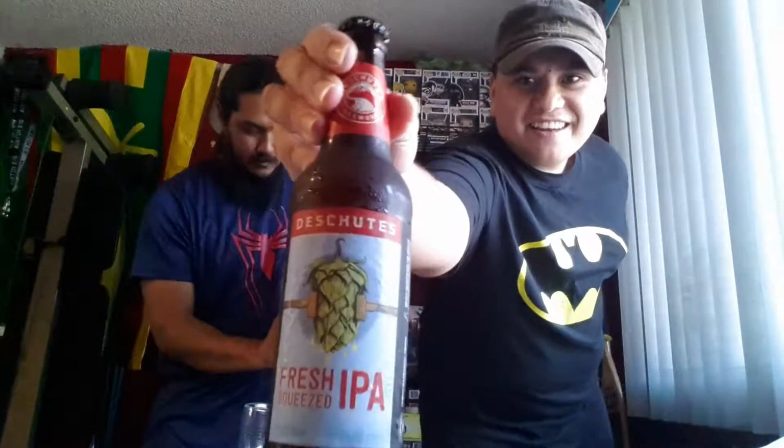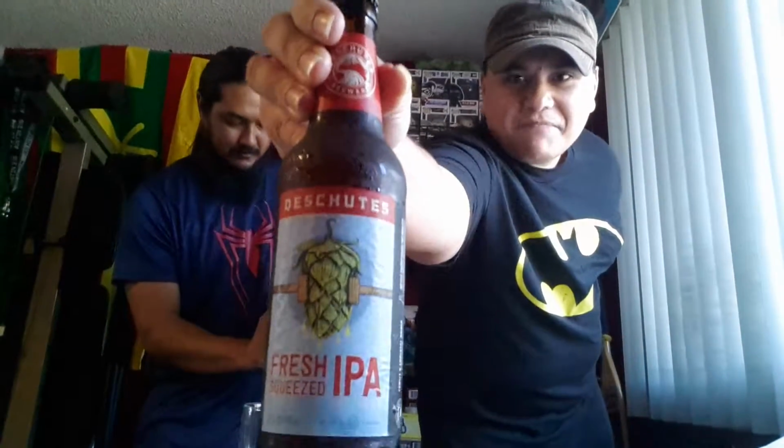Based off the bottle, it's a dark bottle. It has a paper label with a little picture of hops being squeezed in a vice grip. Here, let's give you one more gander at it. Oh, it's pretty. There's not much on the bottle that says anything more than what it is, which, hey, it's cool. It's a pretty dark color, I tell you that.